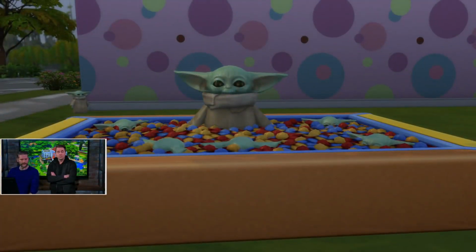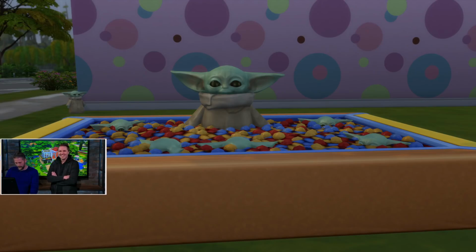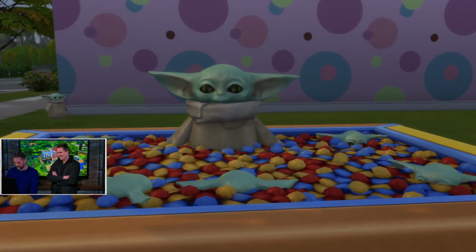So, okay, let's go ahead and jump in game here, and let's actually show off some of the base game updates that everybody has now. Say hi to the child, everybody. We already knew about that. That was an update ago, in everybody's favorite object.